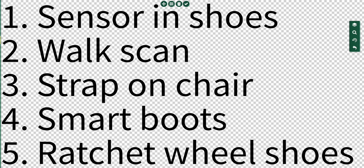Another idea that's very much related is you could have a walk scan thing, where you use cameras and stuff to monitor more how a person walks. And they could walk on a treadmill, but they could also walk in an environment. You could have them on a treadmill with different inclinations and different textures, or you could have a special room where they walk. And you just film them and look at the film and analyze it.